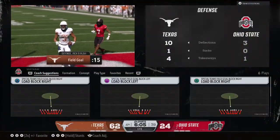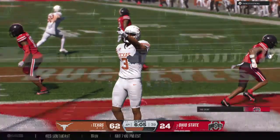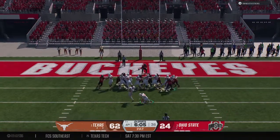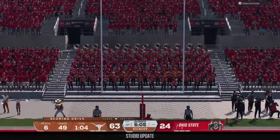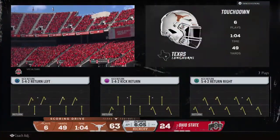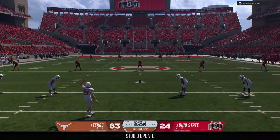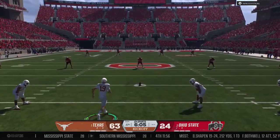That's another touchdown for these guys. Man, they have had a day that you dream about, whether it's the quarterback, the running back, the receivers, the offensive line. The entire unit has been dominant. Point after, knocked right through. Got momentum after scoring that touchdown. Now the kickoff team out there to kick it away.